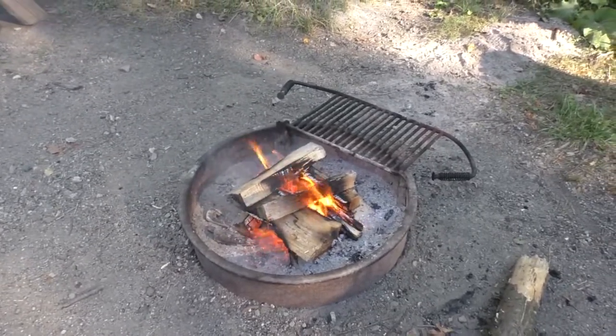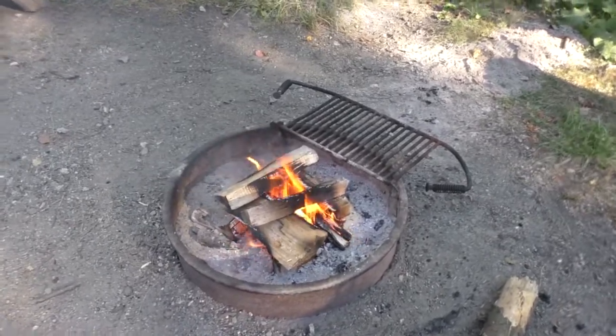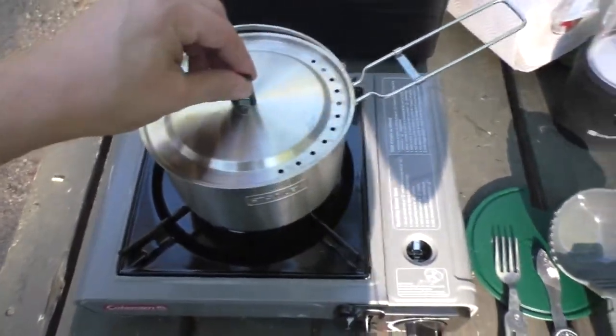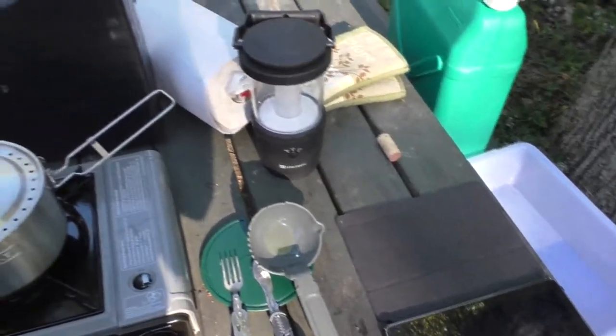I'm gonna make sure all those coals jump into the middle here, and then at some point, I'm gonna spread them out, put that grate on top, and start cooking my chicken. On the table over here, I already got a pot of the mac and cheese, good to go. I'm gonna start noshing on that a little bit. I ended up having to use my tablet as a timer, it was just easier.